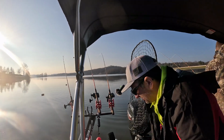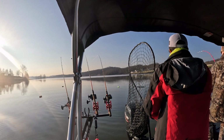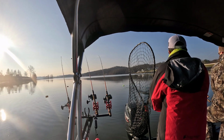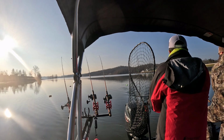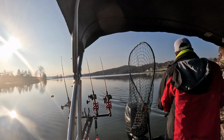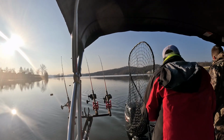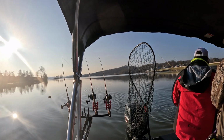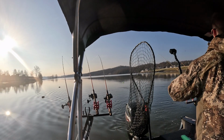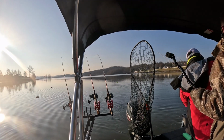We're about halfway back. There's not near the activity here that there was before. I think that's a channel. He's tangled or something. Yeah, it's a channel cat, I believe. Nice channel though. Nah, I wouldn't leader him. That's a nice channel cat.